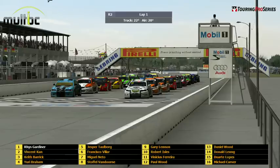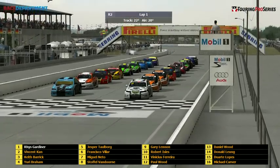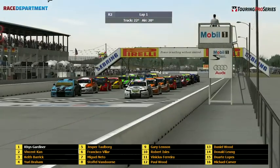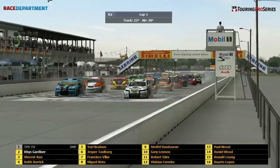A few seconds before the start, obviously Rhys Gardner does take pole position, so he'll be pleased with that, see what he can do from pole position. And Vincent Khan on your left. Gardner, Khan, Barrick, and Braham. And Rev should be rising at least. And away from the grid they go.